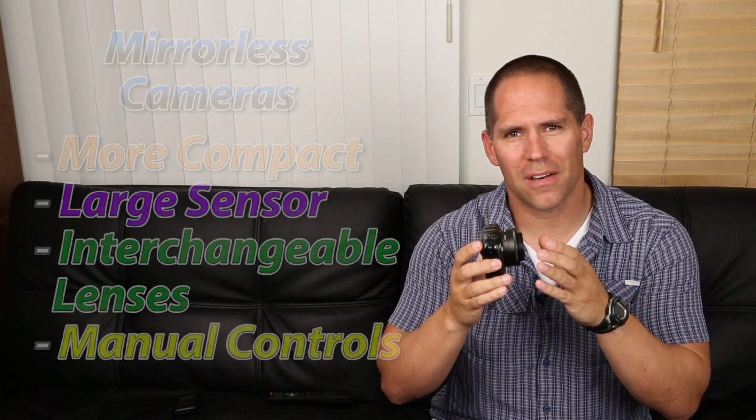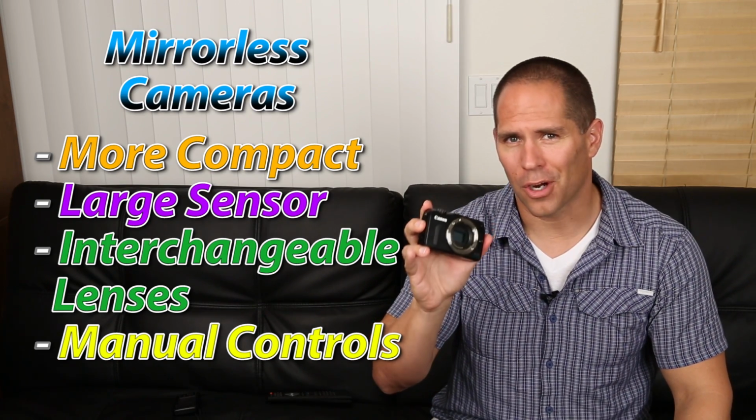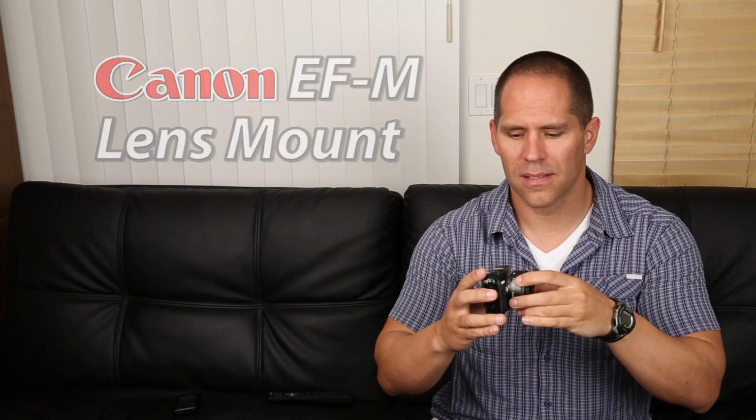A mirrorless camera fits somewhere in between a DSLR and a point-and-shoot. It lacks the reflexing mirror, so there's a lot of extra room we can take out. And so the result is we have a very, very small compact camera, but the benefits are they still typically have larger sensors, and they also allow us to use interchangeable lenses. In the case of the EOS M, this is a brand new lens mount referred to as the EF-M. So we can change the lenses. There's no reflexing mirror. We have all of our manual controls. You can still do video, photography. It's essentially taking a lot of great technology and putting it into as small a camera as possible.